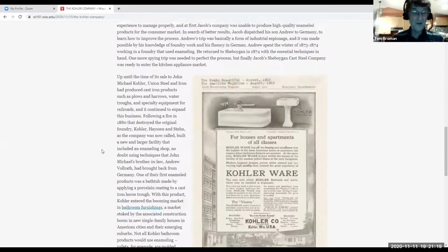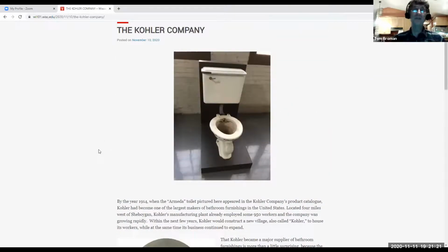The picture here is of a toilet that was featured in Kohler's catalog in 1914. It was called the Armada toilet. They named their toilets. And there are so many interesting things about Kohler. I would go far too long in telling you about them, but I'm just going to give you a couple. Kohler began when John Michael Kohler decided to branch out from his normal business of making agricultural implements or horse troughs.